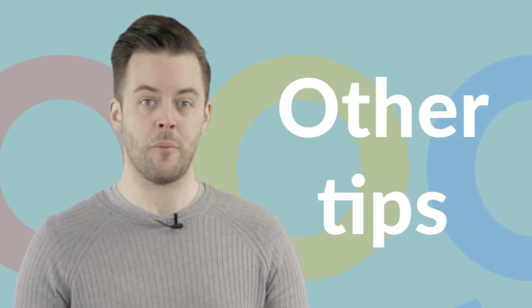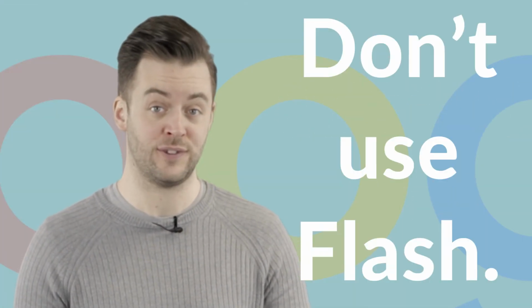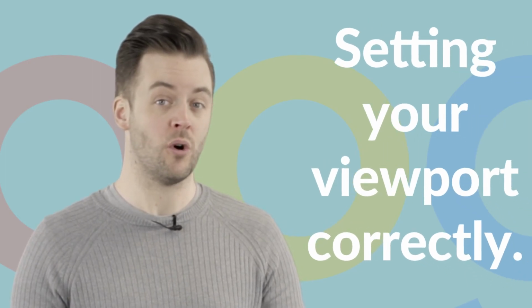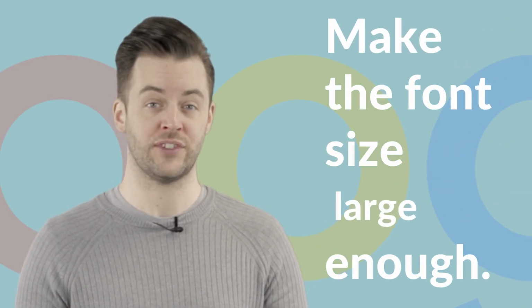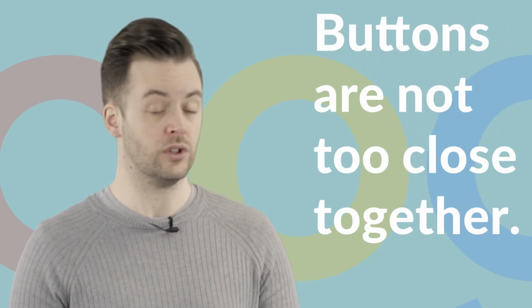Other tips for building a mobile-friendly website include not using Flash, setting your viewport correctly, making sure the font size is large enough to read, and making sure your buttons are not too close together.